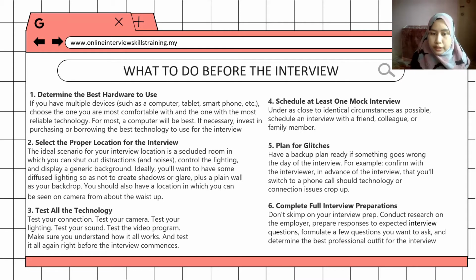Okay, the third one is test all the technology. Test your connection, test your camera, test your lighting, test your sound, test the video program. Make sure you understand how it all works and test it all again right before the interview commences. And this part is important. Maybe during the interview, suddenly the network is not functioning, the camera is not functioning, the laptop is not functioning. So we must test all our devices before attending an online interview.